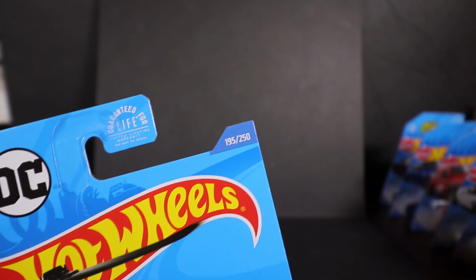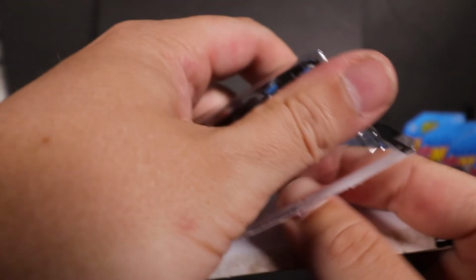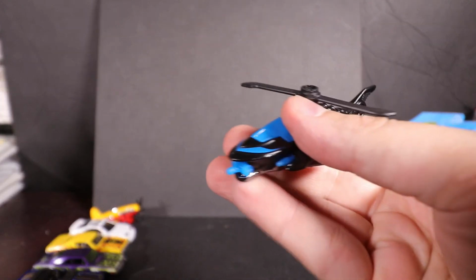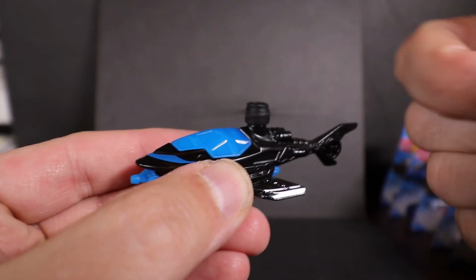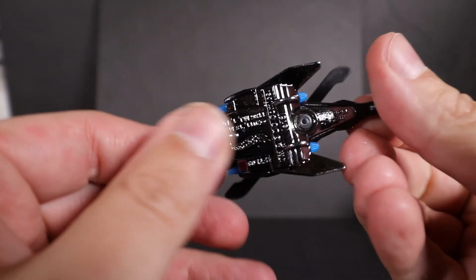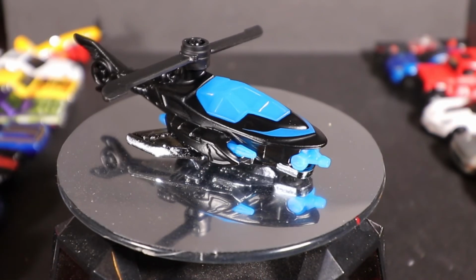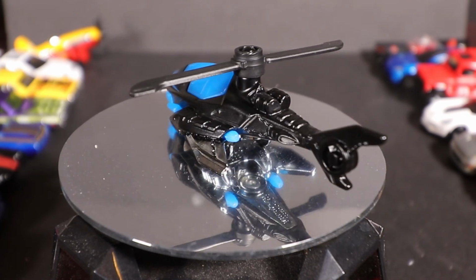Number 195 is the Batcopter. So another Hot Wheels that's not a car. And it has an extra piece of plastic in there. So here we go. It's the Batcopter. With the spinning turbine. No wheels. For Batman to fly around Gotham City. There you go.